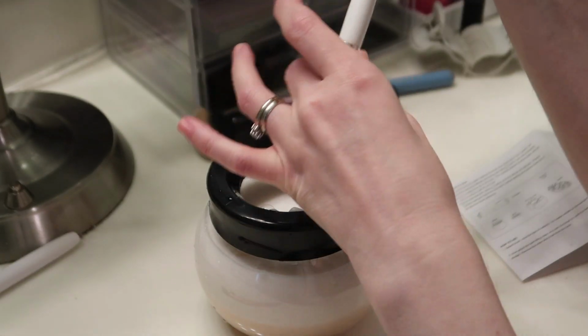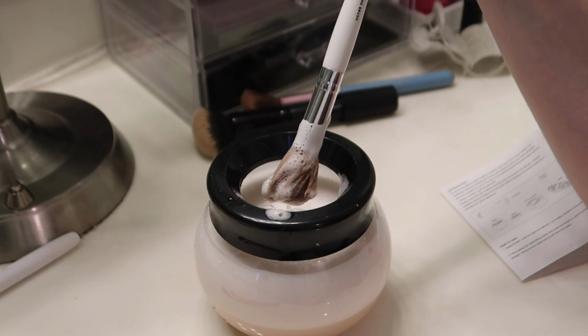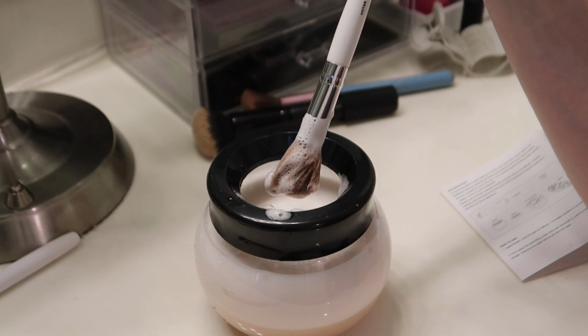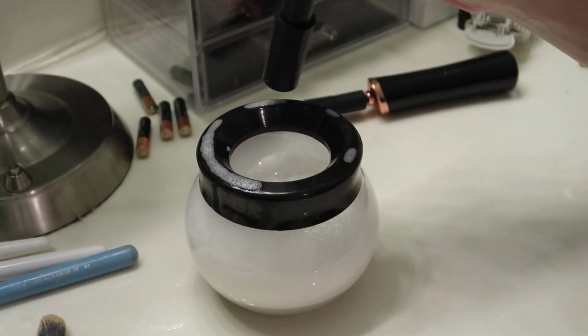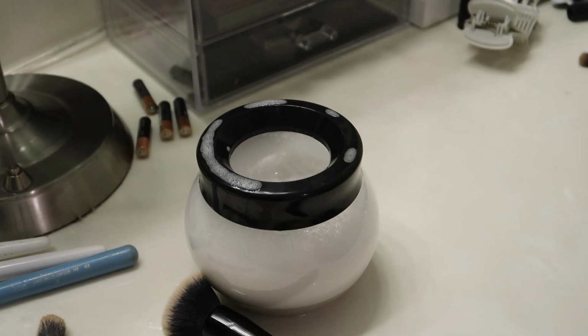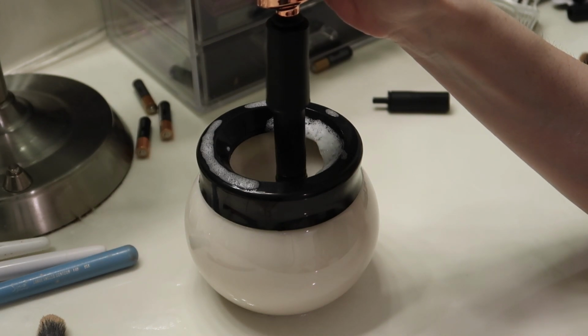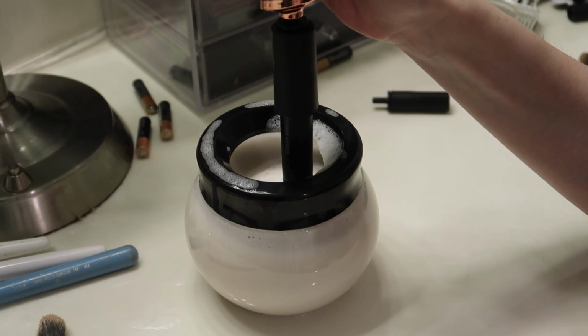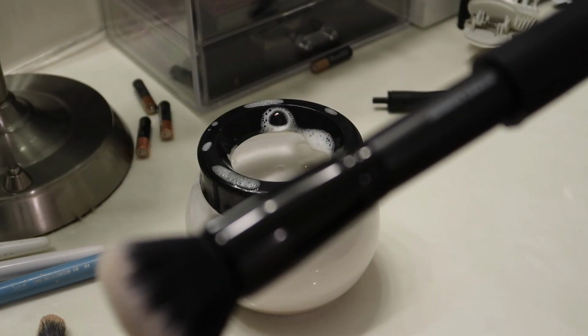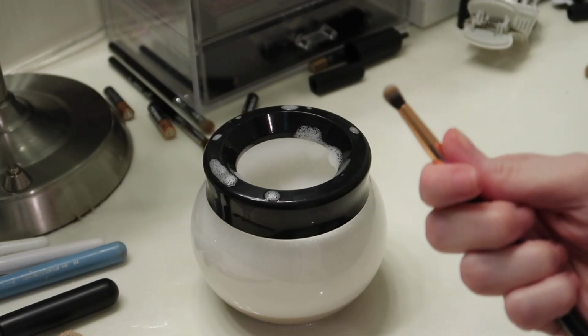Still has quite a bit of oil on it, like oily residue. I wonder if dish detergent would work better. This is probably the grossest one. It's the one that I use for my powder foundation. There we go. So it's pretty clean. Okay, I'm just going to keep working on cleaning these.